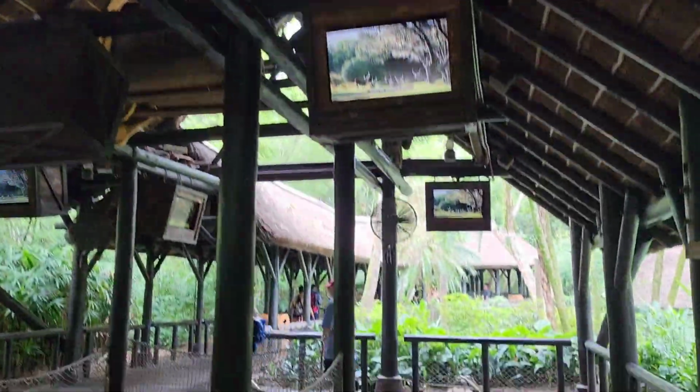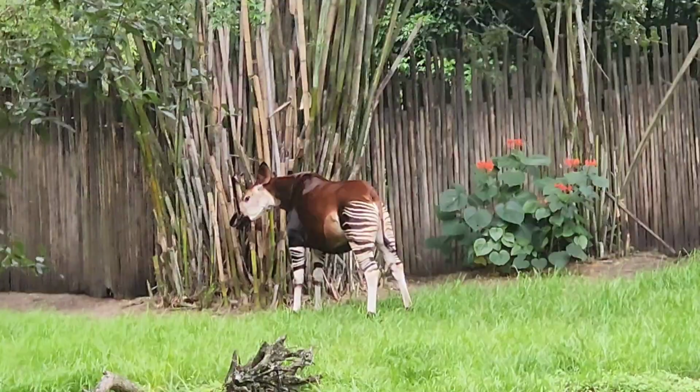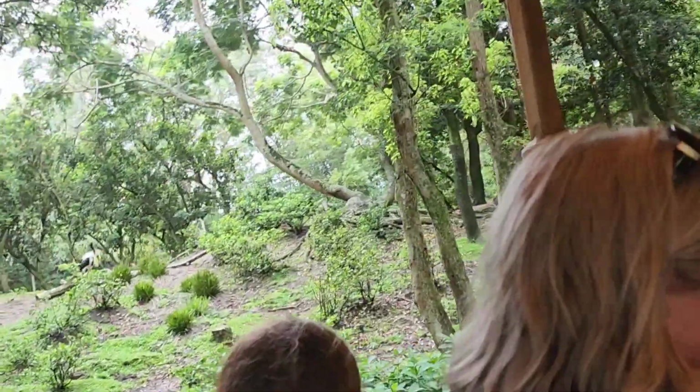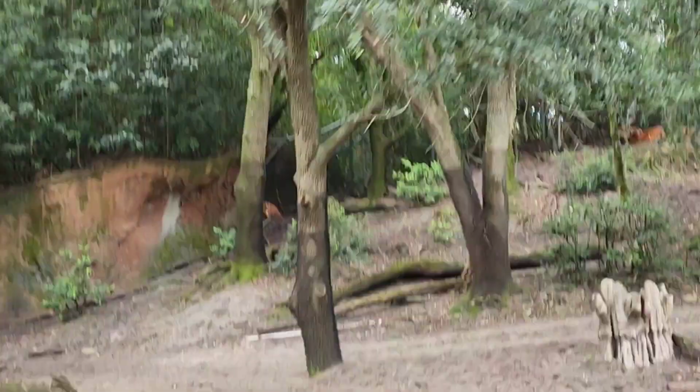When the weather is colder, you may find them on the open grassy plains soaking up the warm rays of the sun. Looks like we have a saddle-billed stork. Now the saddle-billed stork can stand up to 5 feet tall and have a wingspan of around tilted back to help them get through the underbrush here in the forest without getting all tangled up.